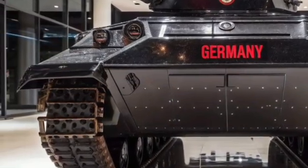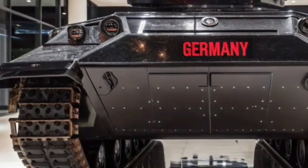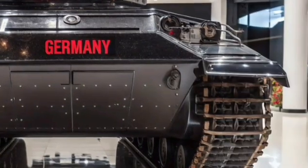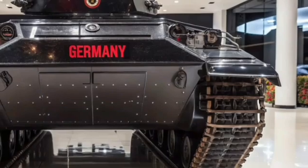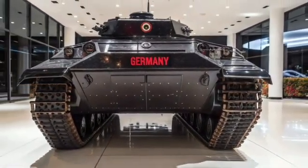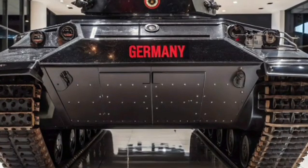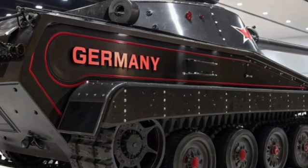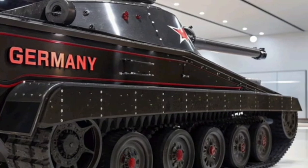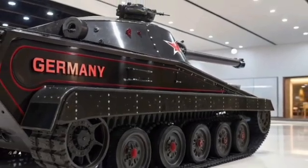As the war progressed, the Panzer I's limitations became more apparent. In 1941, during Operation Barbarossa, the invasion of the Soviet Union, the Panzer I was increasingly relegated to reconnaissance and support roles. Its thin armor and light armament made it vulnerable to enemy fire, and it was often used for non-combat tasks such as towing artillery or serving as a training vehicle. Despite its obsolescence, the Panzer I remained in service in various capacities throughout the war.